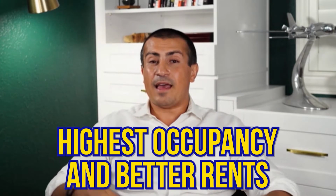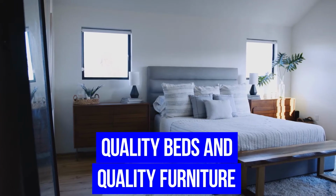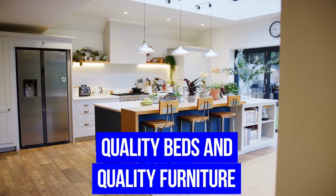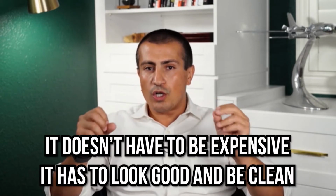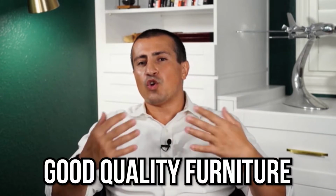I have a high occupancy on my Airbnbs where other people in the market have a very low occupancy. And I get better rents than other people as well for very basic reasons. One of the reasons is quality beds and quality furnishings. Doesn't mean it has to be expensive. It just needs to look good, look clean. It needs to be clean, and the bed needs to be of good quality.